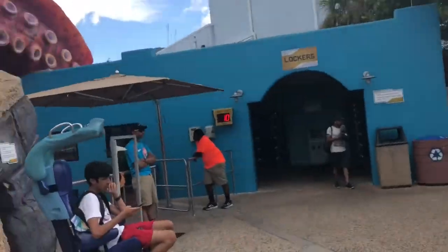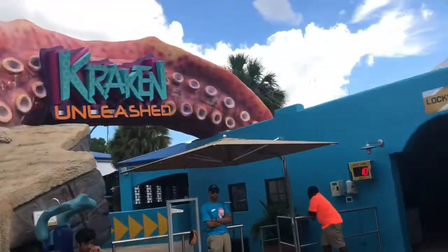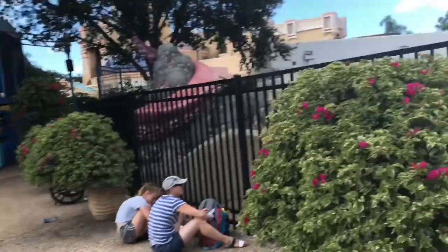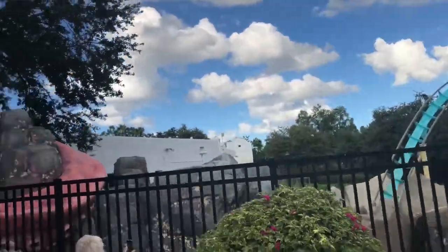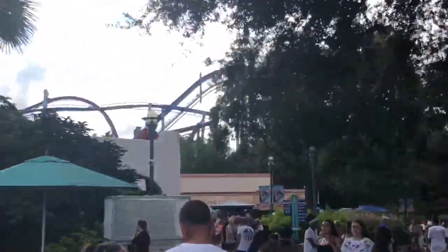No eggs. I remember when they had all the eggs back here and stuff. They had the original Kraken eggs. But I mean, the theming is still nice and only 10 minutes, but it's really a walk on. Coverages are fantastic today. Now on to Manta.